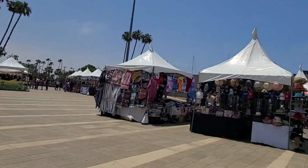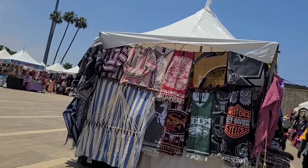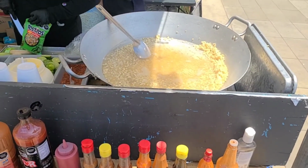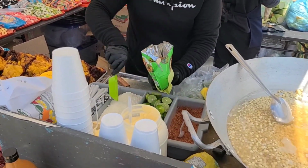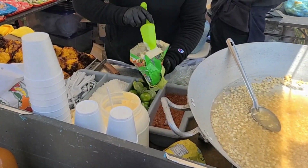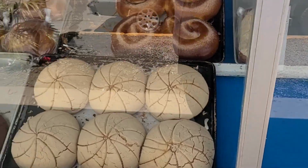We are here in the Civic Plaza, just checking out to see what there is around here to do before we go back onto the boat. One of the things that I found was tostiloco elotes, which is a mixture of corn, Tostitos chips, mayonnaise, and cheese. It's kind of a mishmash, but it's great Mexican junk food. Here's some of the big fair bread that they're selling here. That's a big concha.